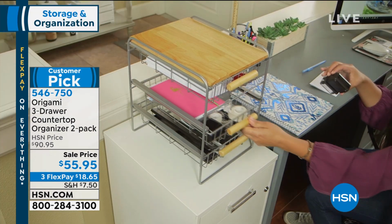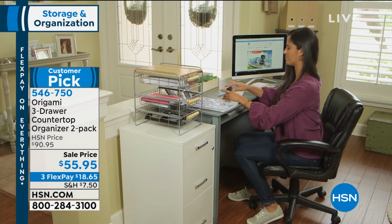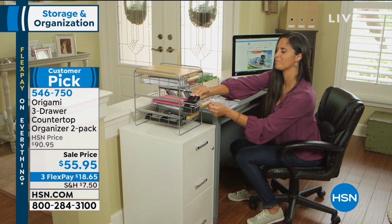Because you can't find, we've all had those moments. How many rolls of tape I have? I always buy tape because I can never find it, you know? So this is that perfect storage solution.